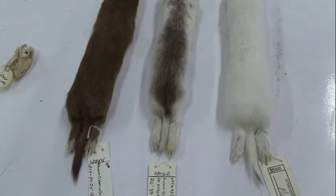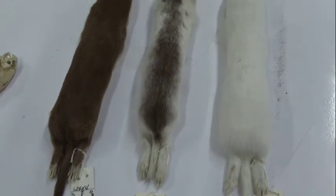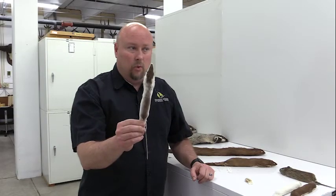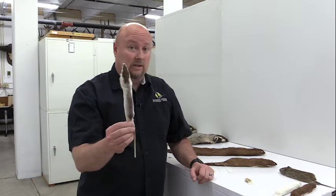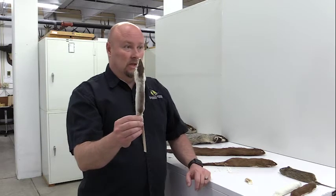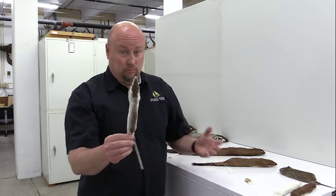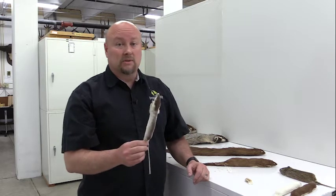So least weasel, this is the smallest member of the weasel family in the United States. Very common throughout the state of Kansas, but very rarely seen. So if it wasn't for house cats, we wouldn't see these things very often at all. They're actually really good at catching these things and then bringing them back home, and then someone's like, hey, we got this weird weasel thing. Can you come check it out, or would you like to have it? That's where most of our specimens come from.